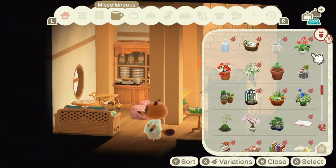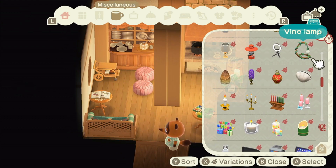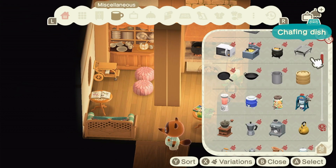So I used those in this build and I think in one of the others. But I really like how this one turned out. I think it's adorable, and I'm so pleased with it.